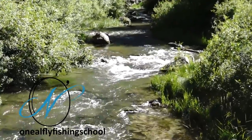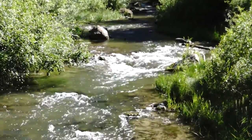This is the Strawberry River in Utah. We're here looking for the green drake hatch.